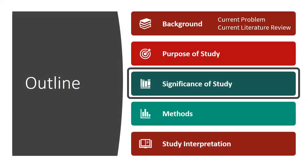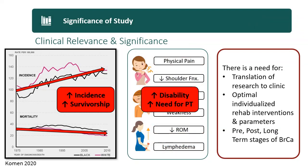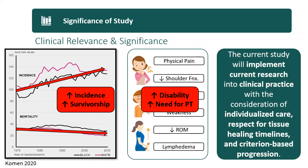Moving on to the significance of the study. So here's the stated problem as shown previously. And the clinical relevance and significance of the current study is that it will implement current research into clinical practice with the consideration of individualized care, respect for tissue healing timelines, using a criterion-based progression.